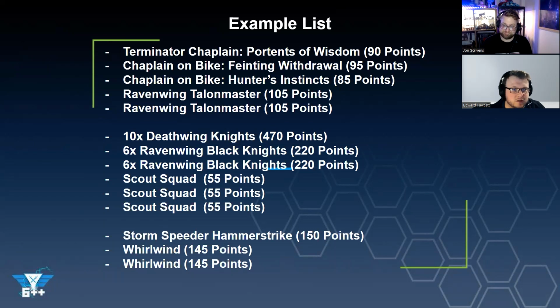Then we've got 3 scout squads, because every Marine list should start with those. If you need the points, you can cut 1 or 2 of them, probably only 1 of them, but forward deploy and scout move at 55 points a unit is very strong.